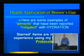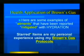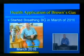So here's some examples of ailments that have been mitigated. I don't use the word heal, I don't use the word cure. I'm not an MD, so I can't do that. So diseases and cure I can't say, but we'll say ailments and mitigated with hydration. The starred items are ones that I have personal experience with.